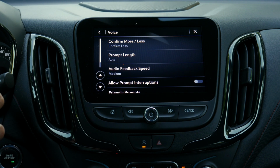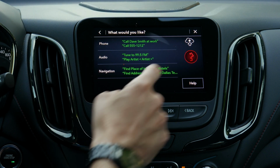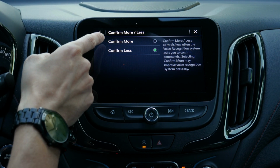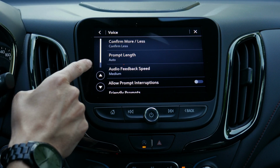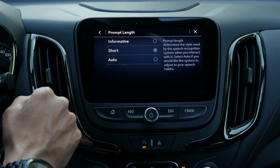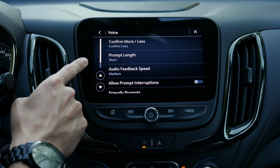Voice, so as you press the voice command prompt. What would you like? So that's the voice command prompt there. Speech session canceled. Do you want confirm more or confirm less? Definitely recommend confirm less. Do you want it to be informative, short, or auto? Short, I honestly recommend going that route.